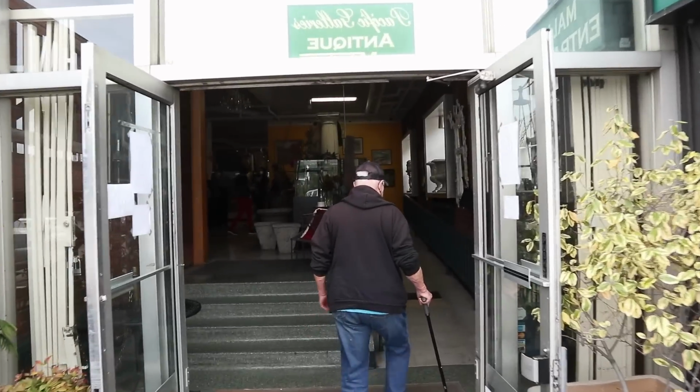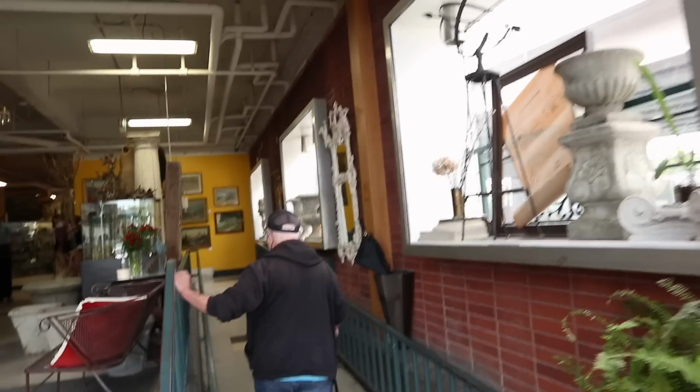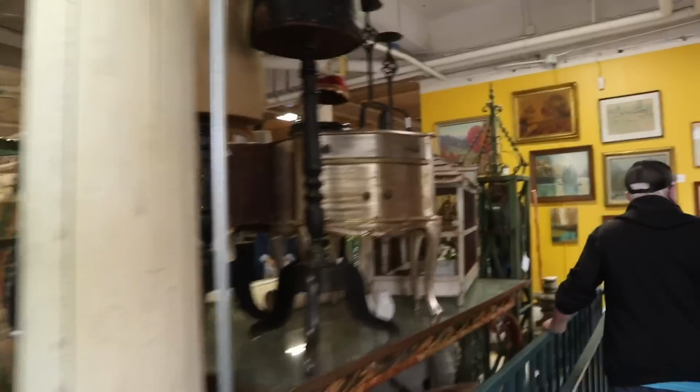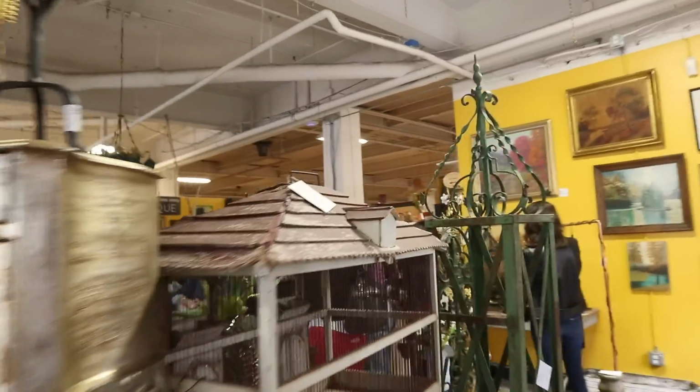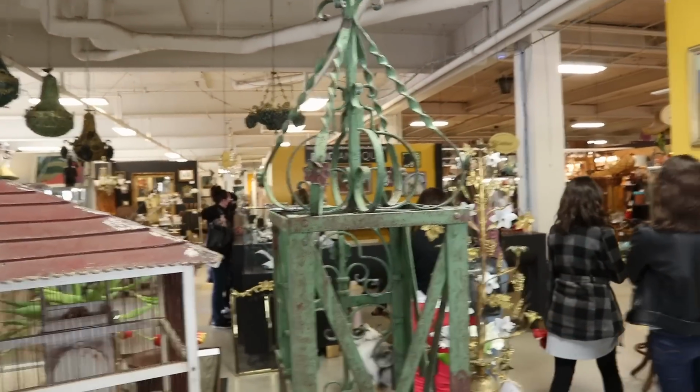The first owners, I think, had it for about 12 or 15 years, and then they sold the building, and the new building owners wanted to maintain an antique mall, so he came in and took it over. And you will see on their sign above the front that it says visit our other store 5 minutes away, Epic Antique, which is the store I'm in.